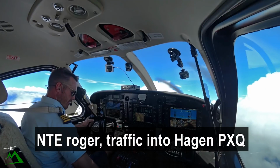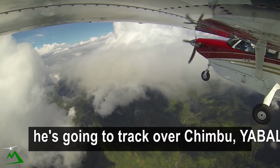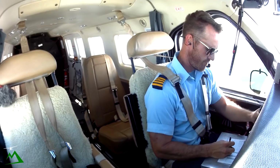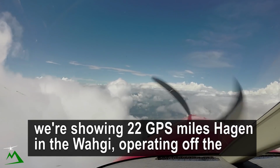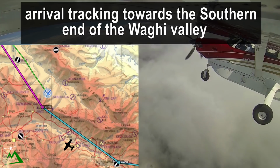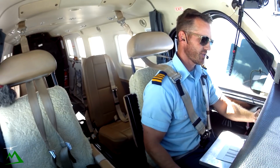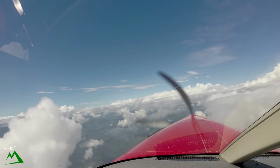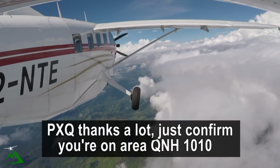We're traveling into Hagen, Papua New Guinea, it's a Q400 Dash, mostly Mount Hagen. Tracking for the Guku and Arabol. It's going to track over at Chimbu, Yabal, then direct into Hagen, where the Wagi. We'll be descending from 240, Hagen estimate 25. Copy traffic, November Tango Echo. November Tango Echo, good day, supply check back on 120.1. We're showing 22 GPS miles to Hagen in the Wagi. We're breaking off the Guku 19 arrival now, tracking towards the southern end of the Wagi Valley. Now through 14,000, we'll level 13,450. Copy all, and November Tango Echo is currently 18 miles to the north-northeast. Currently 10,000 on climb 1,000. We'll be tracking for Yabal, pretty much abeam Tremont Gap at this time. November Tango Echo, thanks a lot. Just confirming on air QNH 1012. Affirmative. We'll do the same thing.